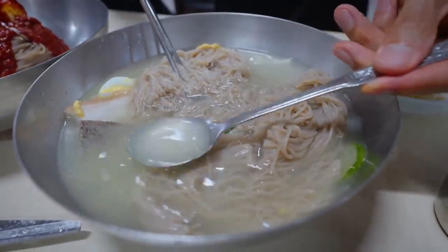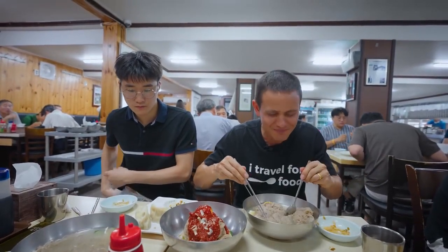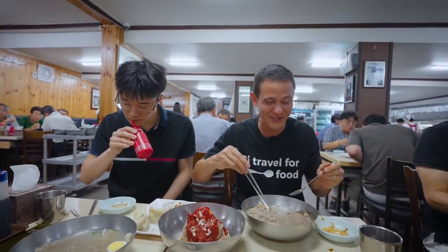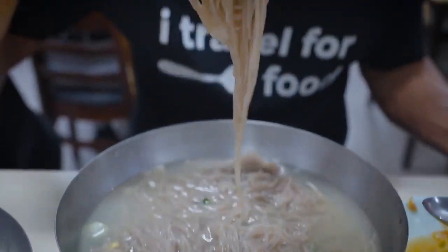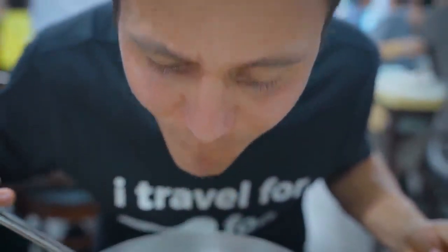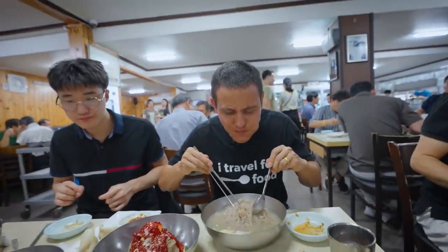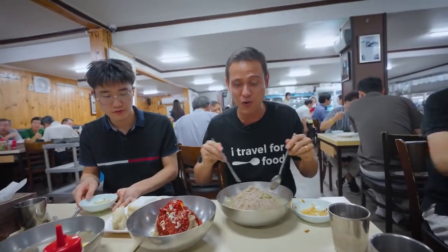Taste that broth again. Yes, a little more acidity to it, and then also that mustardiness. Oh yes, okay, now I can't wait to dig into the noodles. All right, here we go. Oh, the texture of those buckwheat noodles is incredible.